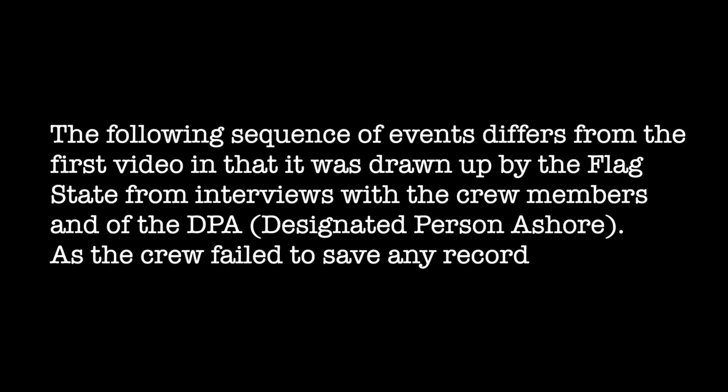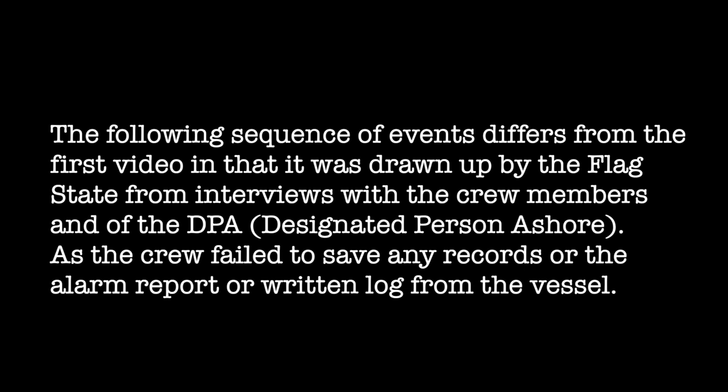The following sequence of events differs from the first video in that it was drawn up by the flag state from interviews with the crew members and of the DPA, the designated person ashore, as the crew failed to save any records or the alarm report or written log from the vessel. The French flag state, full title on screen, is throughout the rest of this video known as Beamer.